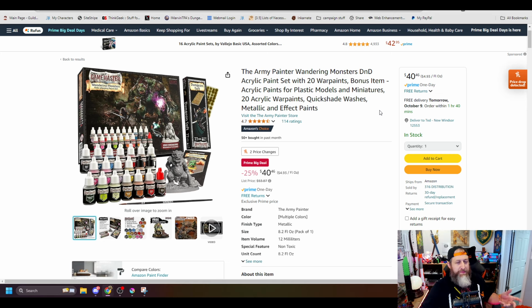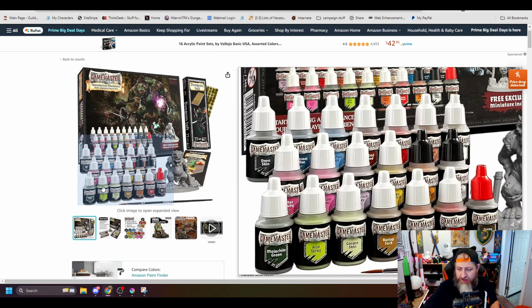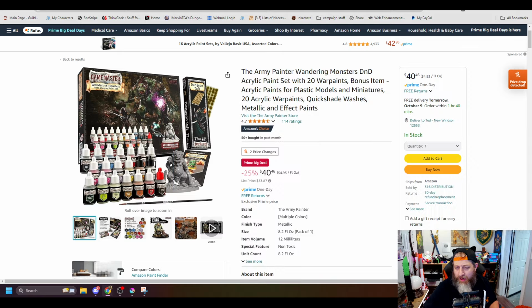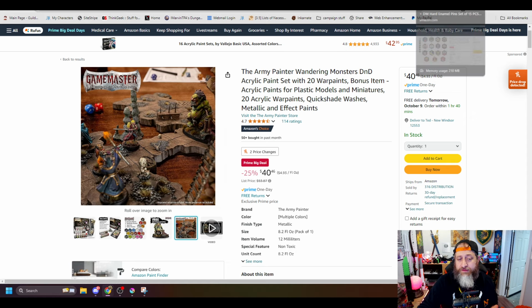Like Reaper paints or even the WizKids paints and things like that. It looks like it might also come with multiple paints, not just... Look, it does come with rusted metal. It comes with washes and stuff, so you're not just getting base paints, you're also getting things like washes and other things to add extra effects to your miniatures. And again, it comes with a how to paint guide and a miniature to test on. So $40, I think that's definitely worth it if you're looking to go down the rabbit hole of painting miniatures.